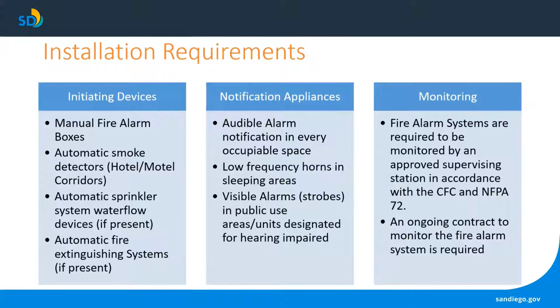Hotels and motels, specifically in the corridors, if it's serving sleeping areas, is going to need full automatic smoke detectors throughout that space. If you did happen to have sprinklers or some type of automatic fire extinguishing system, those are going to also have to be tied into this alarm system. So if there's a water flow or something's activated, it's going to activate your fire alarm.